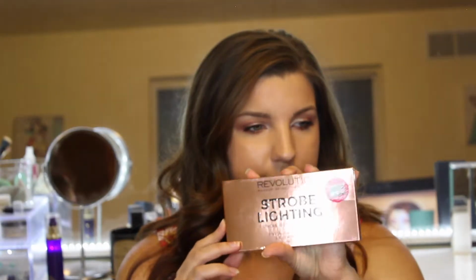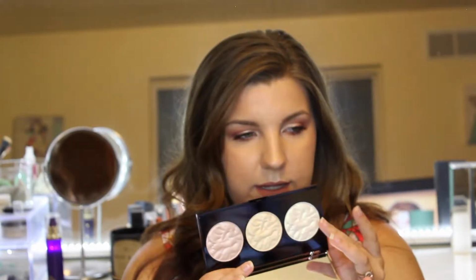And because I spent a certain amount on Makeup Revolution, I got this strobe lighting palette as a free gift, which was pretty nice. I didn't even know that was going on, but let's open it up. So it has 3 pans in here. They kind of have that texture of the Laura Mercier highlighters, I feel. So let's just do some quick swatches. One is greenish, one is champagne, and one is pink. They feel kind of dry in the pan. Initial impressions, not great, but I got it for free, so who can complain, really?